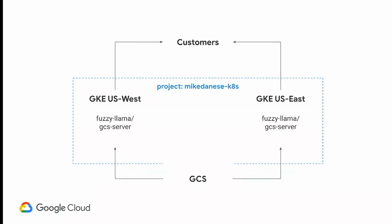And then I have another GKE cluster running in an eastern zone, and it has a namespace Fuzzy Llama and my GCS server app running inside of it. And this is all running in my project Mike Denis K8s. So what these apps do is they read an object from GCS and serve it to my customers. So it's a pretty sophisticated app, but we're going to try to set it up in this demo. So if you can switch to the other screen now.